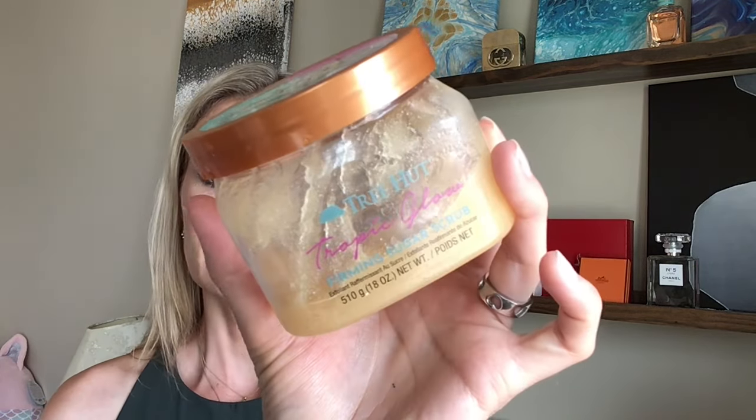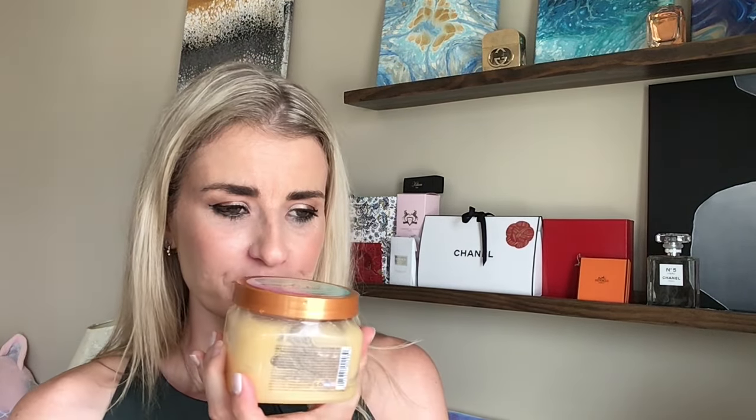Talking about the Tropic Glow fragrance, they have a multitude of exfoliants that also coordinate well. I have really been enjoying the Tropic Glow Firming Sugar Scrub. This is going to be your papaya, your pineapple, your peach, any of those. Very citrusy, mango, those sweet, tart summer fruits, tropical fruits.